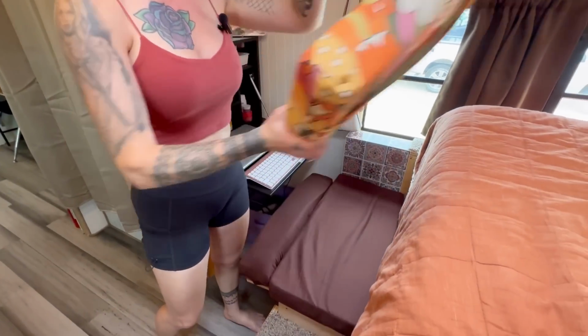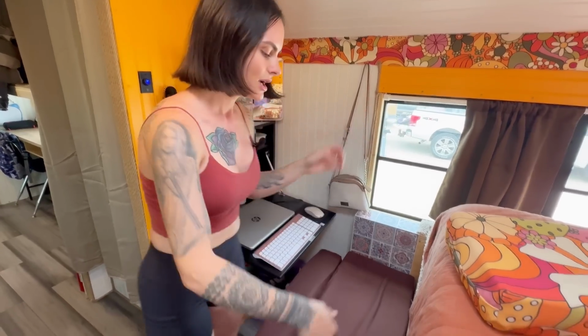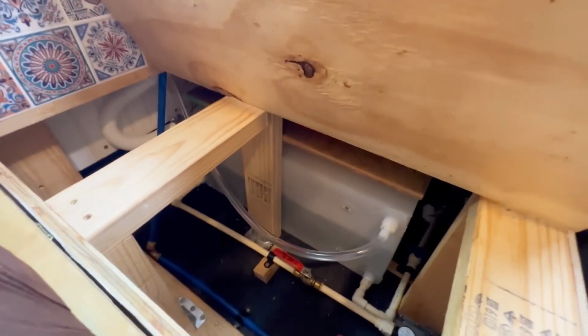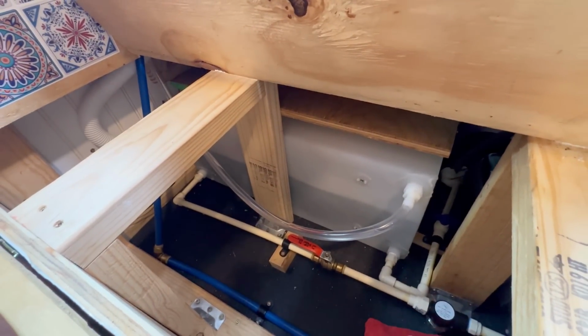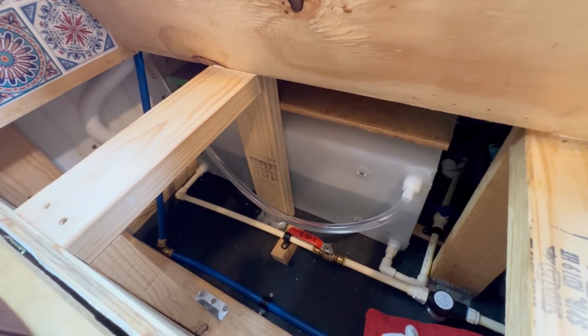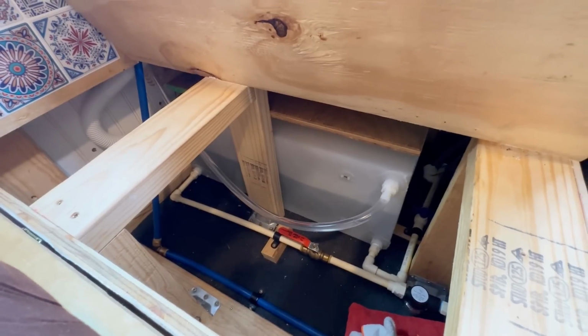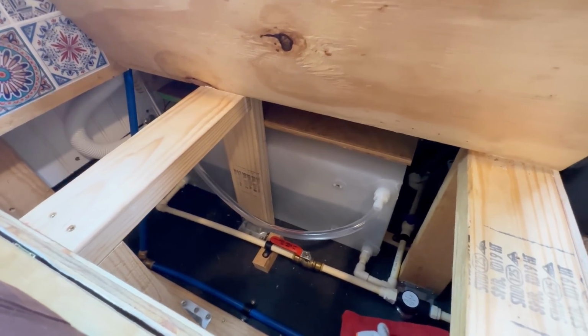Underneath both of the chairs, you can take the cushions off and you can see what's underneath here in our garage space. On this side, we have our 100-gallon freshwater tank. You can see how full your tank is, which we're looking pretty good. And we have a little shut off there. So if we ever had any leaks, which I hope never happens, we can shut it off.